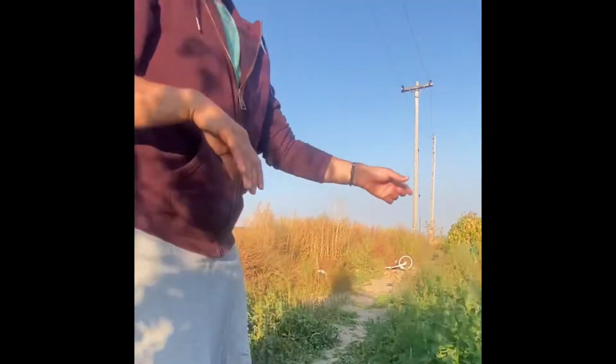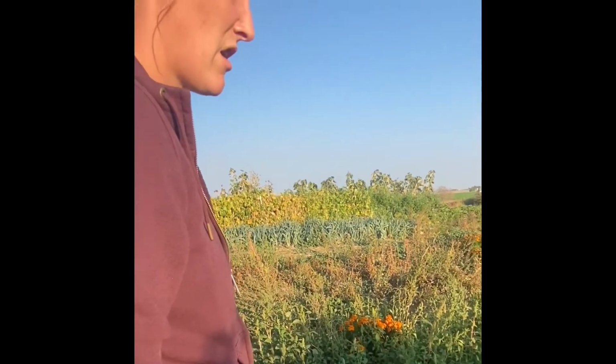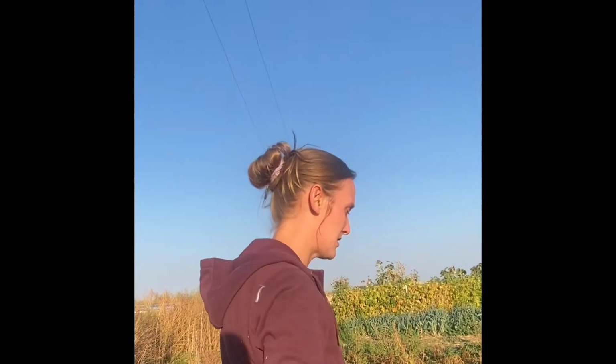And this right here, I'm going to have to come in and clean it up a little bit and retill it. And I want to put our lettuces in here. I haven't planted the lettuce yet because it was too warm, but now things have really cooled off and I feel that I can go ahead and plant those now, and we can have our lettuce.